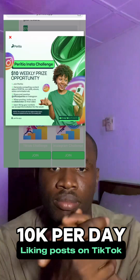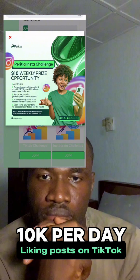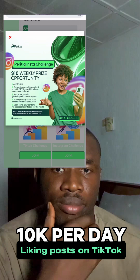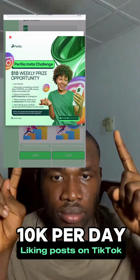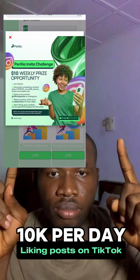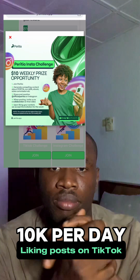Another way is the Instagram challenge too. This one pays higher than the TikTok. For TikTok, you get paid $4 daily. Then for Instagram, you get paid a $10 weekly prize, right? So you get $10. You have to join Peritia to join the Instagram challenge, generate compelling content about Peritia, our skills, ebook, sales commission, etc. Share and mention official Peritia on Instagram.